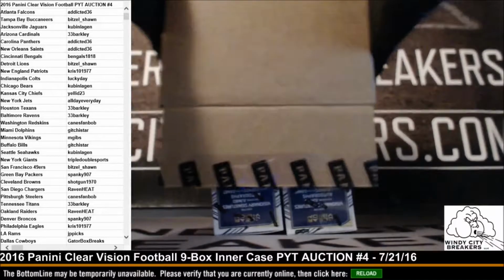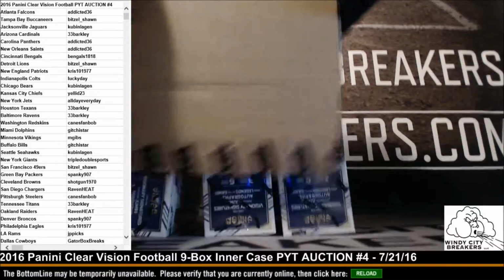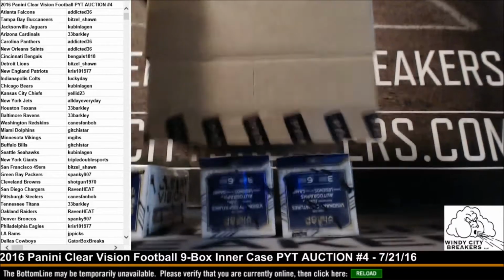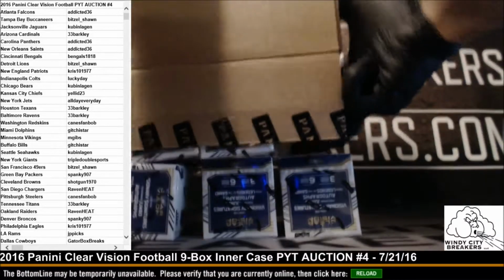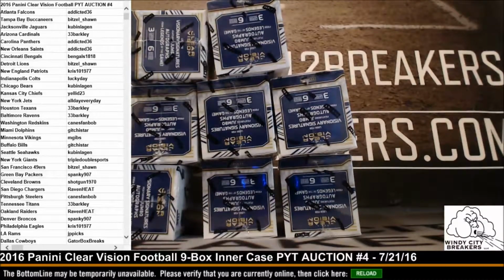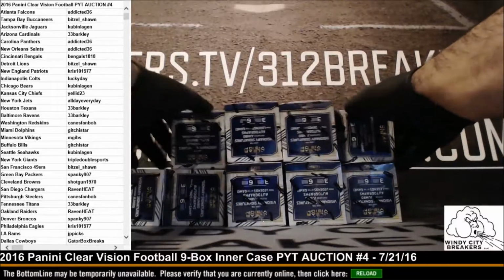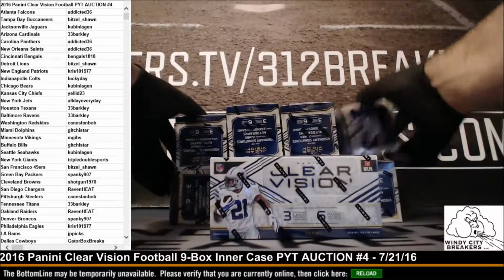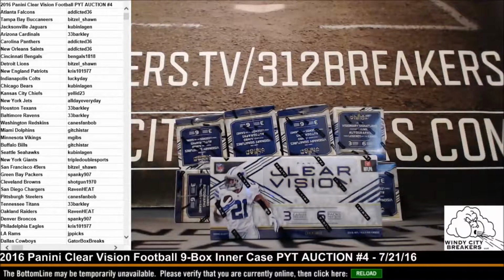I'll get the team list off the screen in a sec. Boxes don't want to come out. Come on. Where are you at? There we go. Nine boxes in a case. Put these on screen properly. All right, give or take. These boxes don't like to stack very well. There we go. That's the best we're going to do.